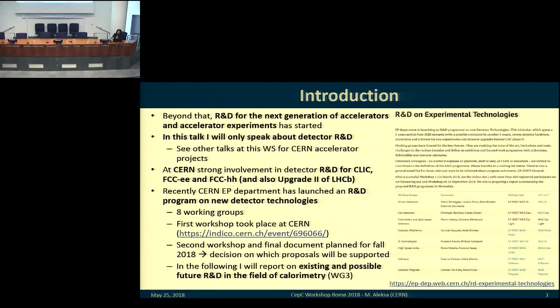Good. So we already have a quite strong CERN involvement in detector R&D for CLIC, FCC-EE and FCC-HH, and also in the upgrade 2 of LHCb. So there is already some involvement. And recently the CERN EP department has launched an R&D program on new detector technologies. You can see here a screenshot of the web page on the right hand side. It's a little bit small, but if you want to know more, then please click on the link at the bottom of the page.